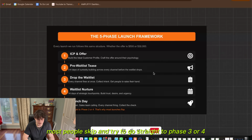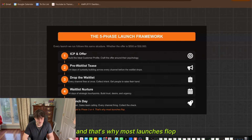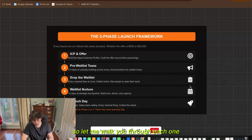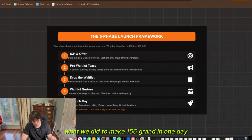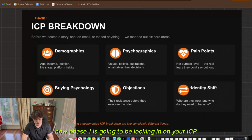Most people skip and try to go straight to phase 3 or 4, or some people even 5. They just throw up a waitlist or go straight to selling, and that's why most launches flop. The reason it's 5 phases is because they all work into each other, which is what you will see. So let me walk you through each one and show you exactly what we did to make 156 grand in one day. Now, phase 1 is locking in on your ICP breakdown, right?